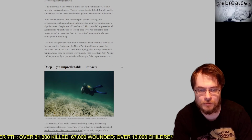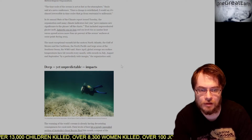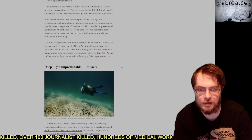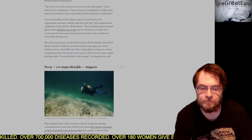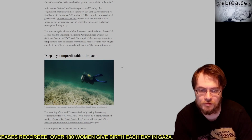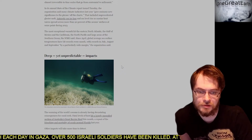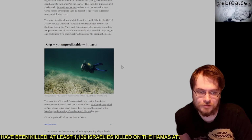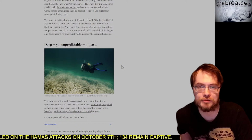In its annual State of the Climate report issued Tuesday, the World Meteorological Organization said many climate indicators last year gave ominous new significance to the phrase off the charts. That included unprecedented glacier melt, Antarctic sea ice loss, and sea level rise as marine heat waves spread throughout more than 90% of the ocean surfaces at some point during 2023. The most exceptional warmth hit the North Atlantic, the Gulf of Mexico and the Caribbean, the North Pacific, and large areas of the Southern Ocean, WMO said. Since April, global average sea surface temperatures have hit records every month, with records in July, August, and September by a particularly wide margin.